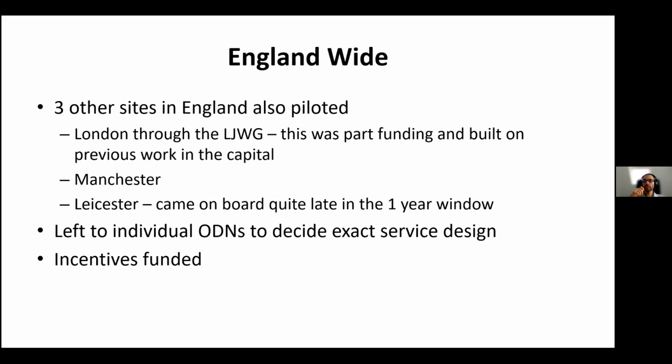So next slide, please. It's important to say that we weren't the only group approached. There were 3 other sites in England involved in this bridging tender funded by MSD. One was in London through the London Joint Working Group, built on some of the work that Stuart's already mentioned.